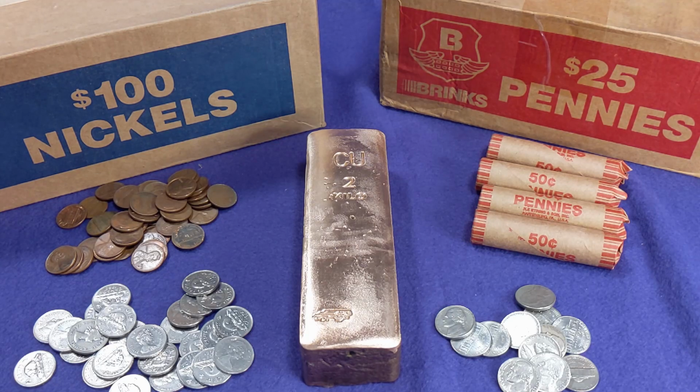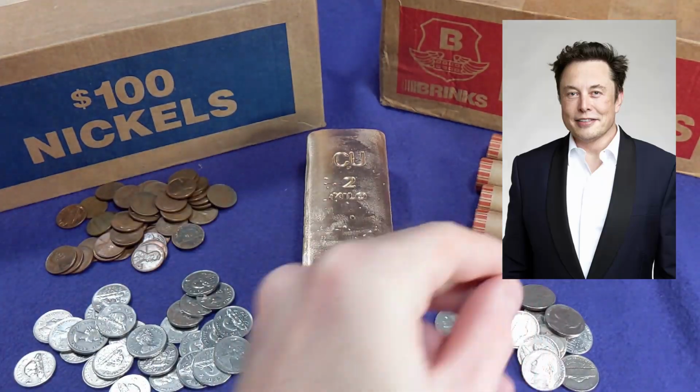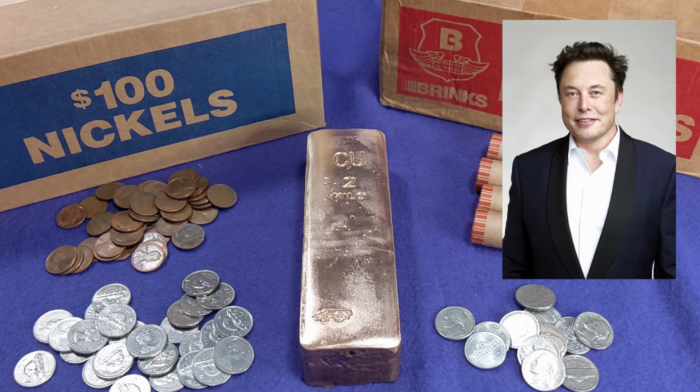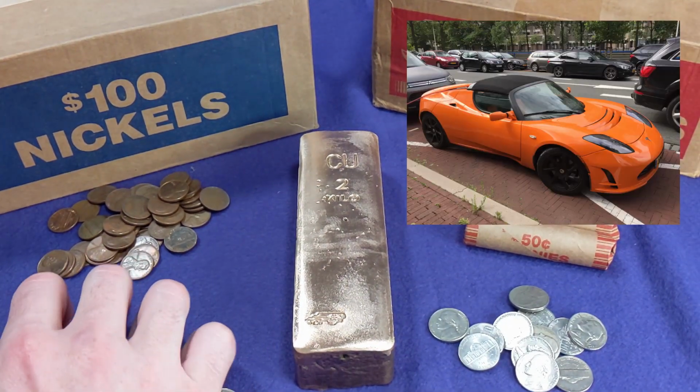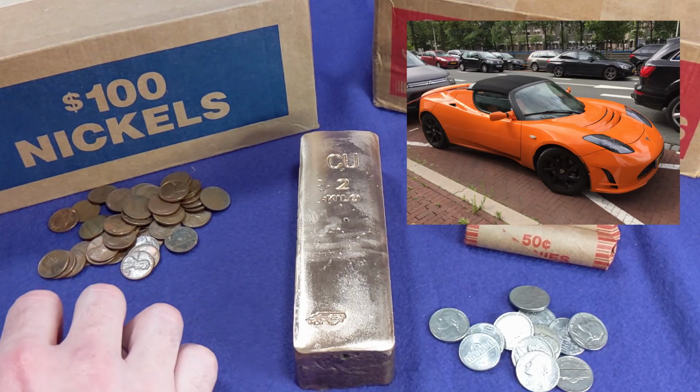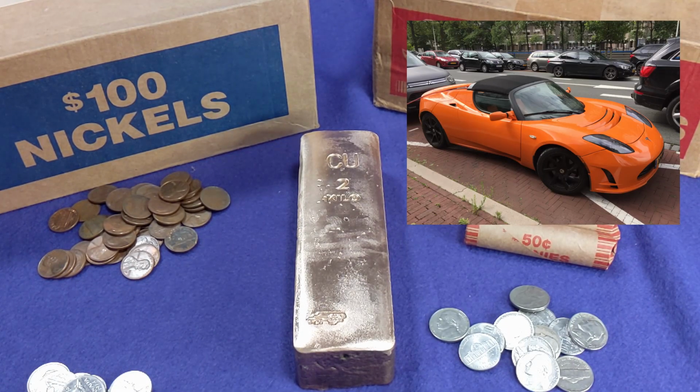But it's not just inflation that is going to drive the prices of industrial metals higher. I mentioned earlier that there was a specific industrial application that I think could drive the price of nickel much higher. I was listening to the recent episode of the Joe Rogan podcast with Elon Musk, and Elon mentioned something that I actually was not aware of up until that moment. And that is that the lithium-ion batteries in a Tesla actually only contain a trace amount of lithium. However, they contain a large amount of nickel.